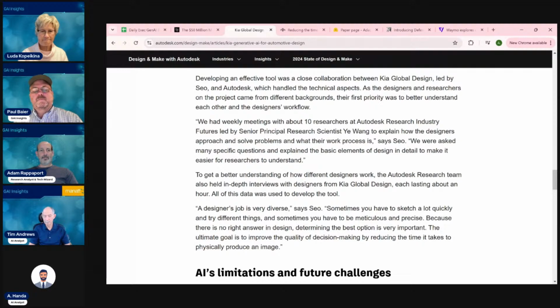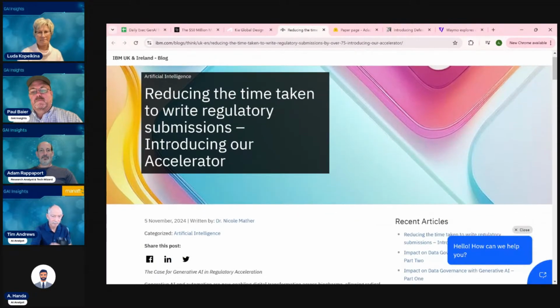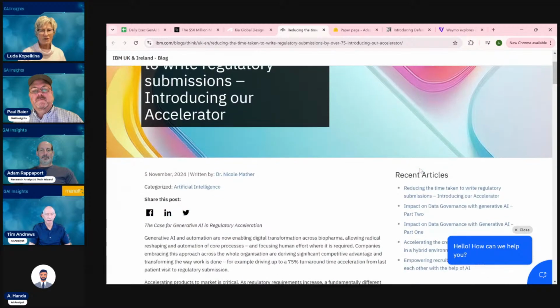Okay, the next one comes from IBM, and it talks about their new offering, which reduces the time taken to write regulatory submissions. Okay, what do you think about it, Tim?